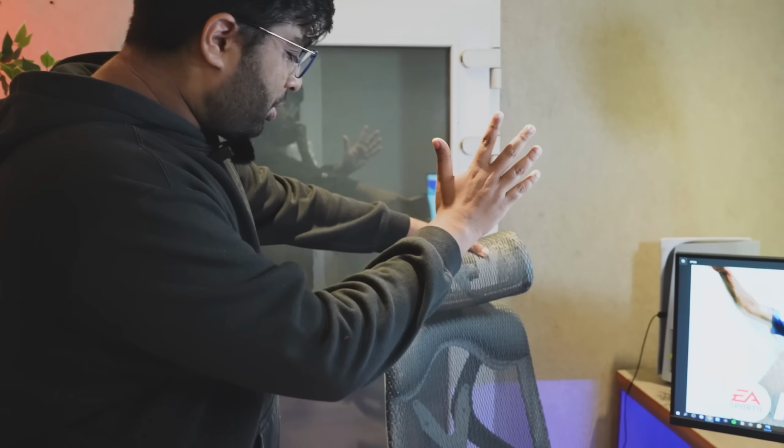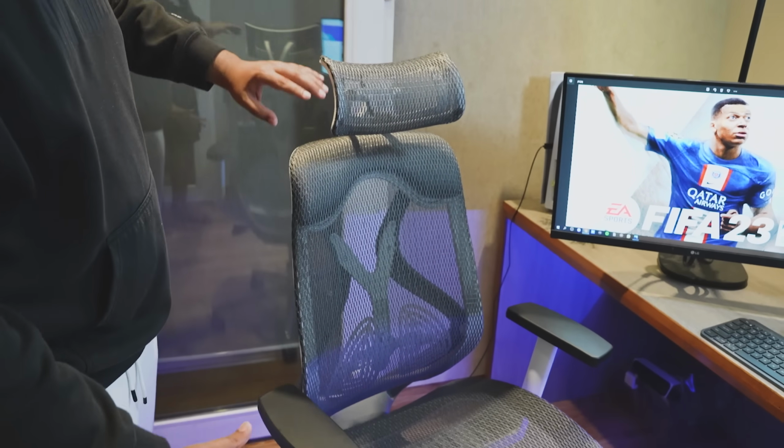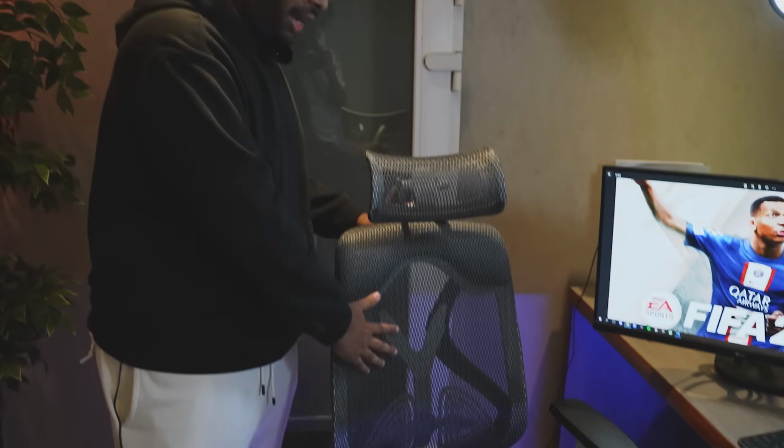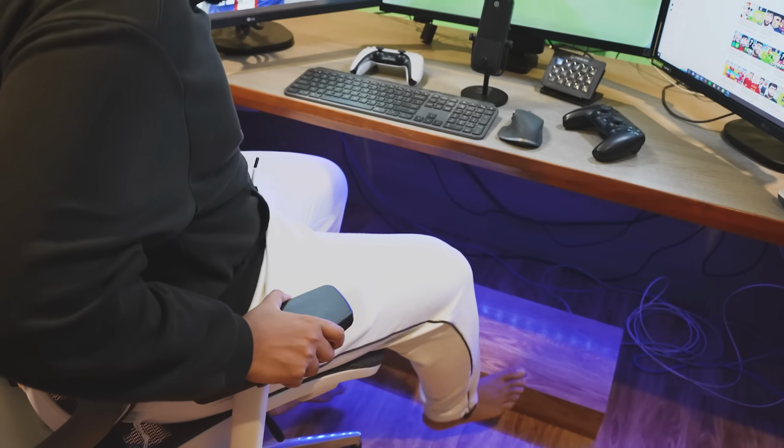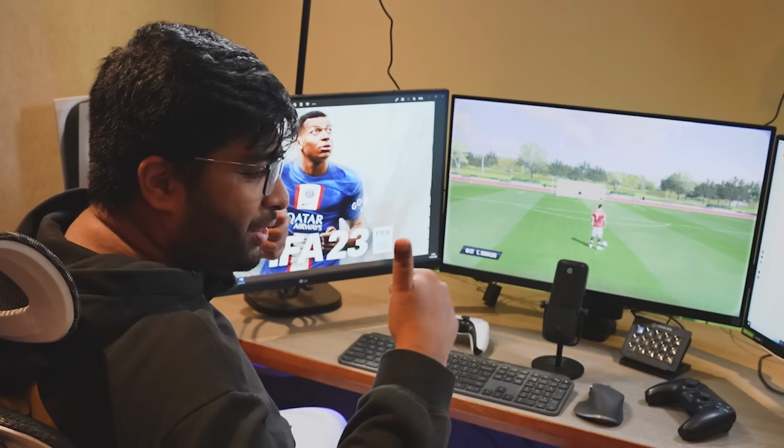I've got this trusty chair as well. It's nothing fancy. It's not a branded chair or anything. It's just a usual office chair. Good for the back. Love this. We've also got like a footrest there, so when I sit here, it just feels good. That's what I can say.